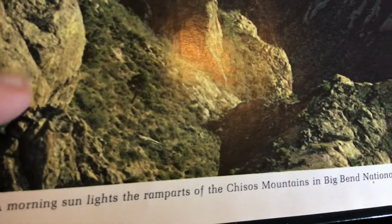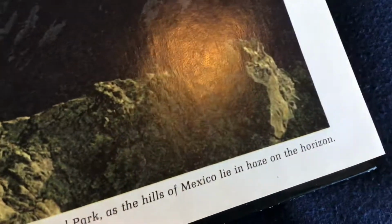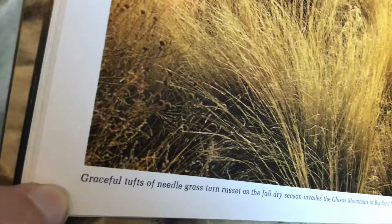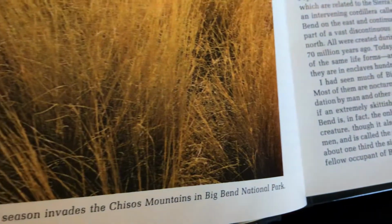A morning sun lights the ramparts of the Chisos Mountains in Big Bend National Park, and the hills of Mexico lie in haze on the horizon. The pencil-thin stalks of a candelilla plant, 15 to 20 inches in height, capture the sun's rays along a tranquil stretch of the Rio Grande. Graceful tufts of needlegrass turn russet as the fall dry season invades the Chisos Mountains in Big Bend National Park.